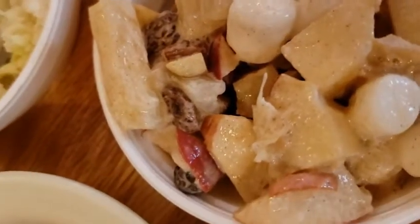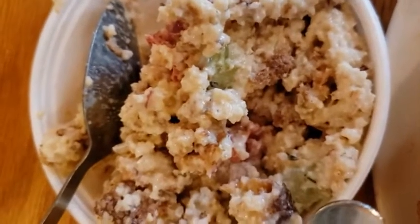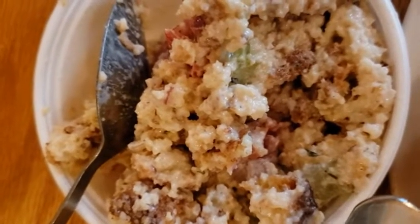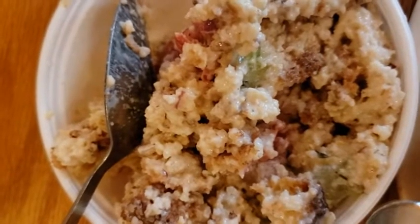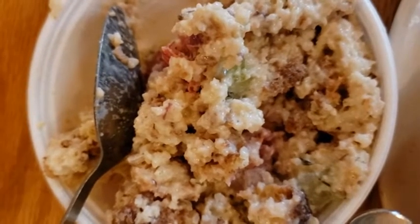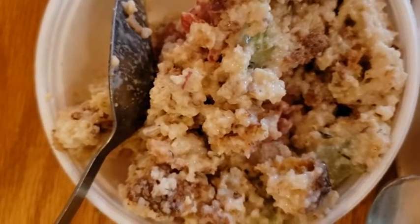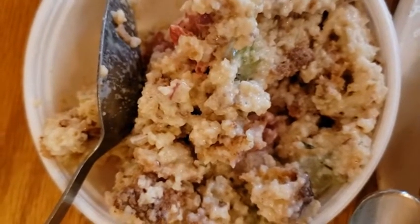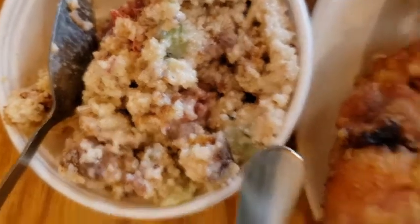This is an apple salad, usual apple, marshmallows, raisins, and then what they're kind of famous for is their cornbread salad. It's apples and some other stuff in there. And I think they use the, oh, I'm sorry, it's celery. It's not apples, it's celery. And I think they use their old cornbread from the night before. Some tomatoes in there. It's different. I kind of liked it.